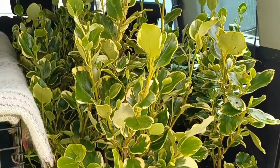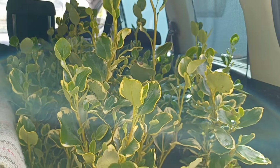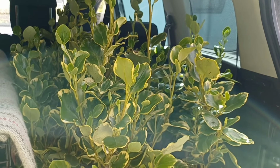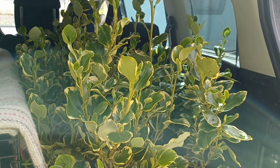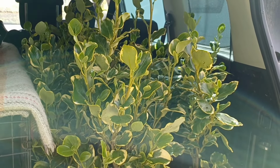But yeah, so what I'm going to do is put this to one side for a bit because I don't want to put it in today. I've got a lot of bits and bobs to sort out today as we've got a few days out this week, as I said before. But yeah, I'm going to get it out of the car and then hopefully by the end of the week, I can get it in.